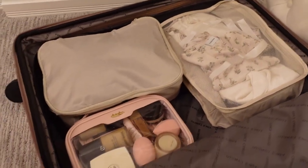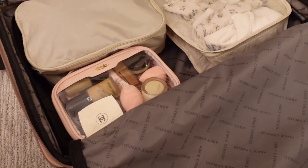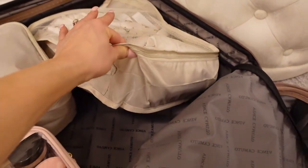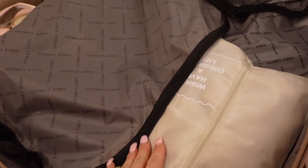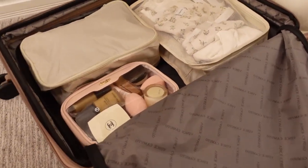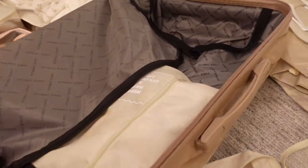Okay, so that is all I'm doing for tonight. I basically packed makeup. I've got my skincare in the bathroom until tomorrow morning. And then I've got all my clothes in here, in this one and this one. And then bathing suits and stuff in here. And then I'll pack my shoes tomorrow morning. Sweater. And I think that's it. But I'm happy everything fit into this luggage because I was kind of worried about the size at first, but it's perfect.